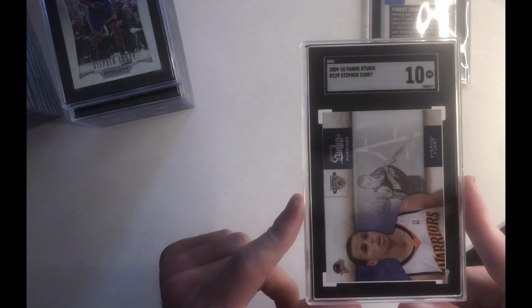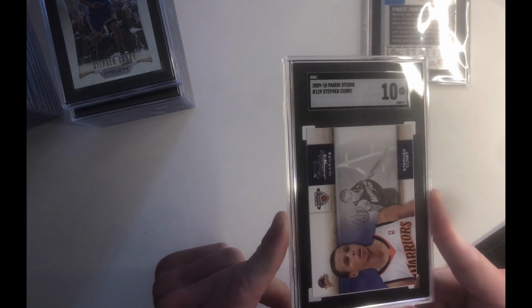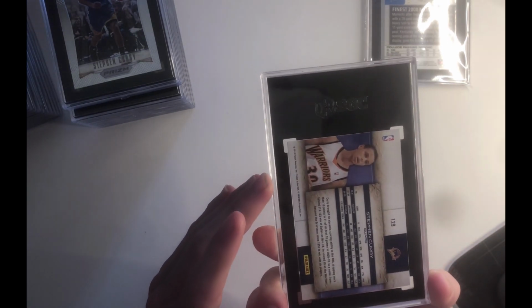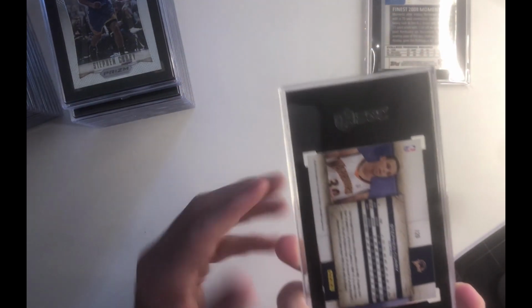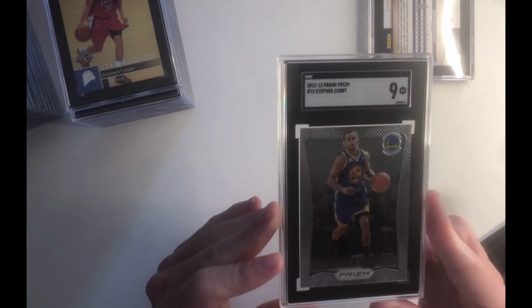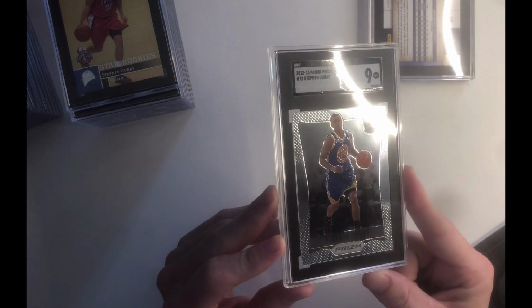One of my favorite cards in the order, Studio Steph Curry, came back a SGC 10. Awesome card. So I should be able to do really well on this easily. You can see this card even has a little bit of white on the edge, very similar to that Matt Stafford. So again, I don't know what they're picking up on the Stafford. Really don't know. So next, 2013 Prism Steph Curry came back a 9.